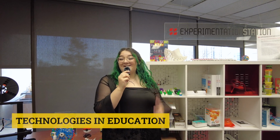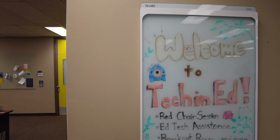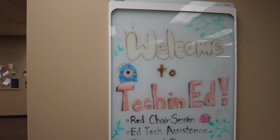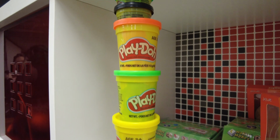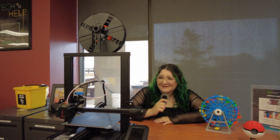Next up, we have the Technology and Education Space. This is available to all education students, offering a number of tech-related info sessions and workshops. One of my personal favorites is a session where you get to play with little robots. Tech in Ed is like a toy shop where students can get their hands on the latest and greatest inventions and explore how tech can be used to teach. They also have Google Glass and a 3D printer.